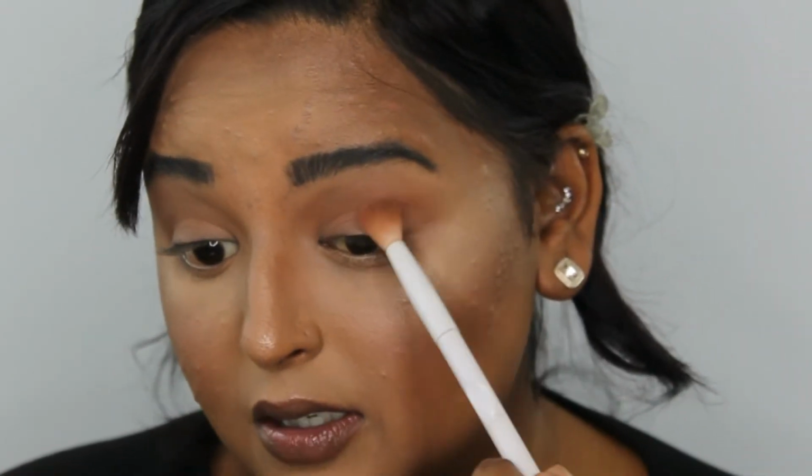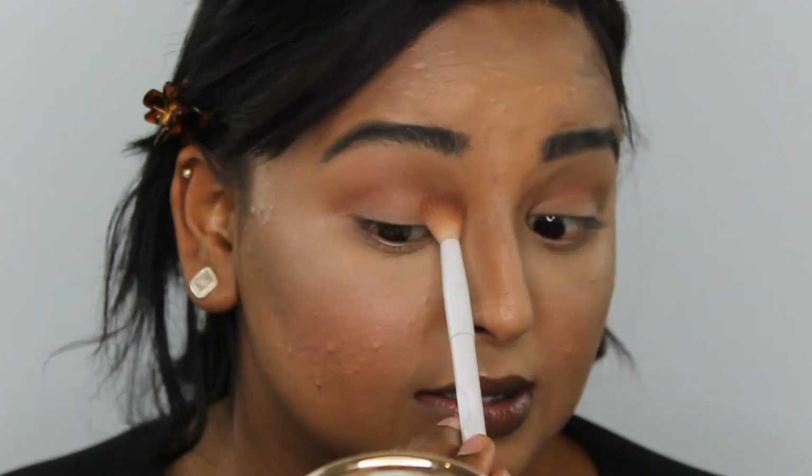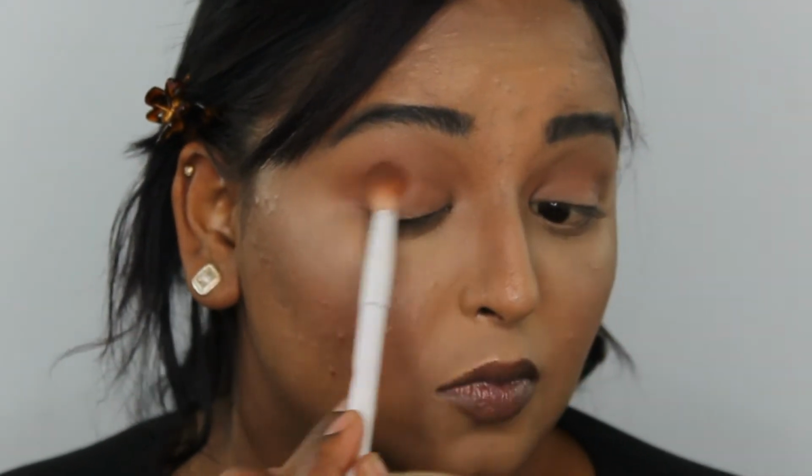crease. Okay, I am getting a bit of fallout from this color, maybe because it's a darker color so you can see it better. But I'm taking this color and I'm just applying it to my crease, blending it all the way out. Again, using very light motions and getting that color nice and packed on.